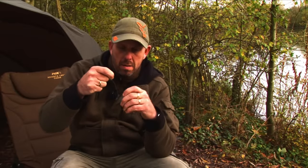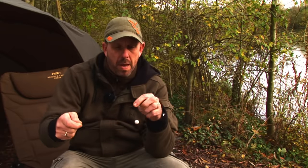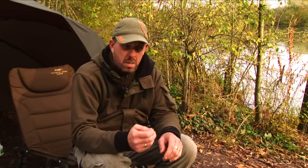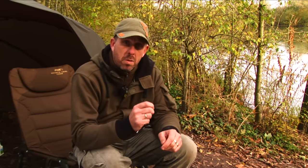Okay, right, so from there we better have a look at how this actual chod's tied up and what we're using to do that. Now earlier in the DVD you would have seen Lewis Poulter land a 40 plus pound common on the trans khaki rigidity, which is a new prototype material. One of the things he requested was for a slightly stiffer, thicker material, which I'm fortunate enough I've been using. So that's what I've got here, and I'm going to tie a rig up with it.